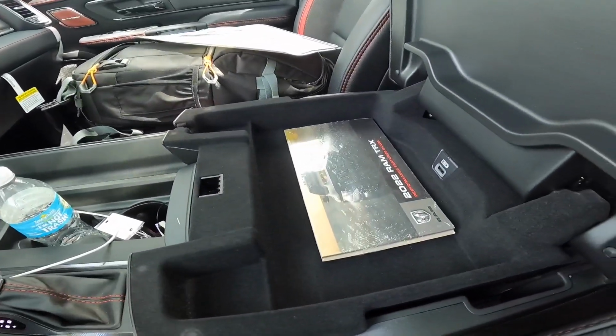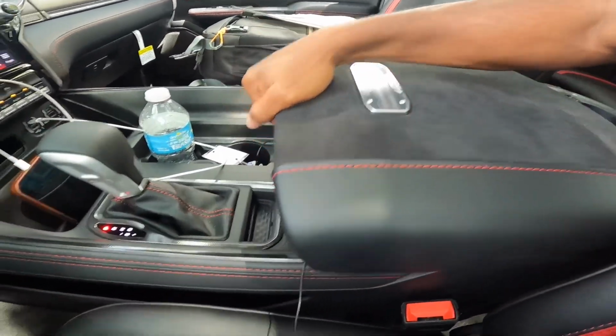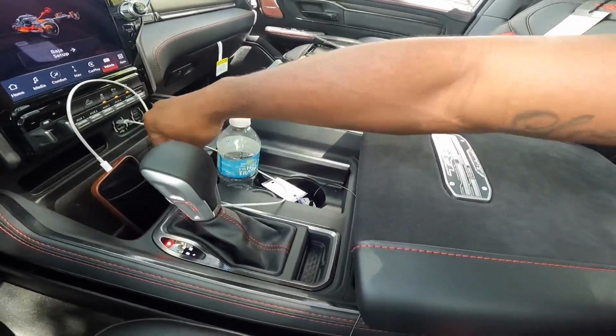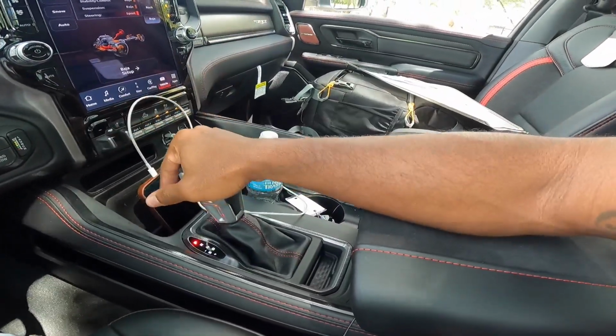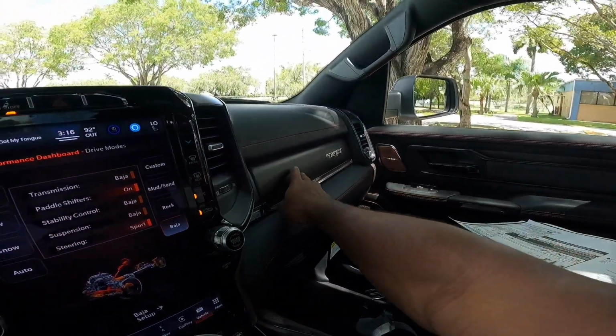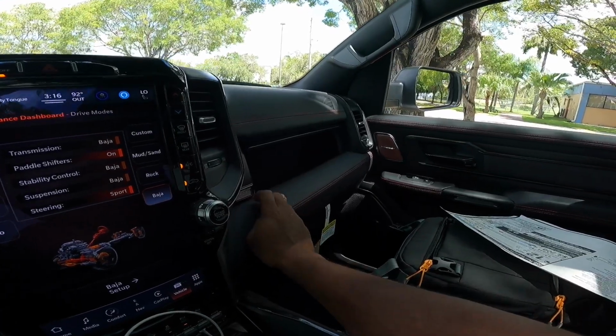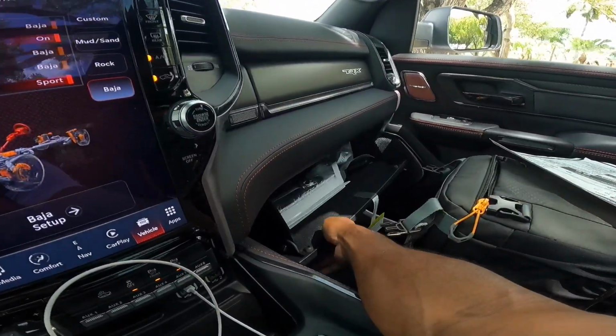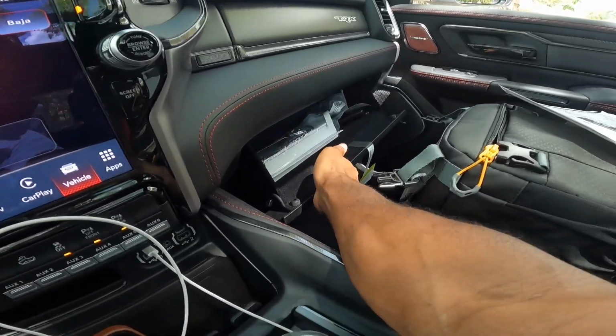There's also a USB port in there. Also, it's lined with felt. Two-tier storage. It does offer a good amount of storage. And one thing on the TRX, you do lose that center sliding console because of this unique shifter. It does house the 8-speed automatic. There's a TRX badge on the carbon fiber lid here. This is a two-tier storage as well. You put your phone in there. Very large storage compartment. Looking at the glove compartment, it does offer more storage as well, just in case you guys need it.